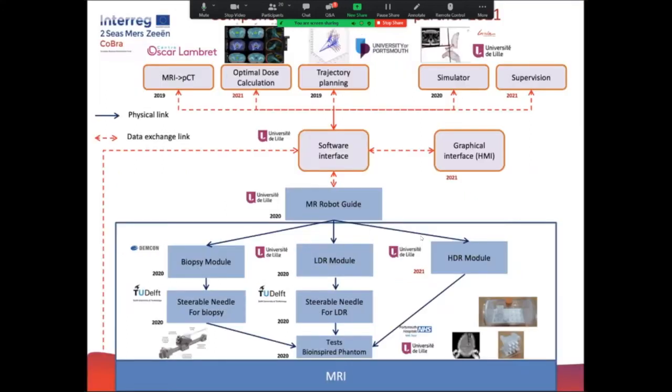Within the CoBra project, there are different tasks, and as you can see, different parts. The trajectory planning, which I'm going to zoom on here, this is the bit which we are responsible for. So this will produce trajectory planning, which will go into the software interface. University of Yale, and then the robot guide.